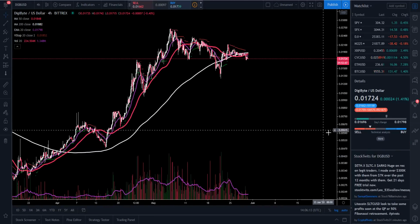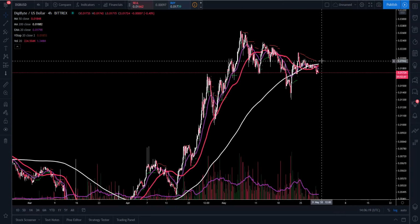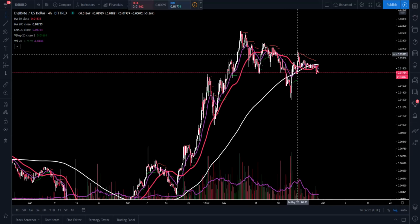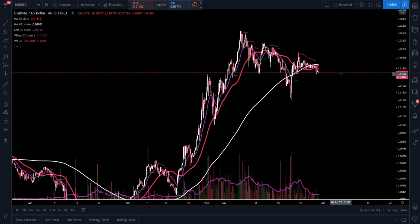So Digibyte now on the 4-hour time frame, guys, we have lost this 200 moving average. You can see we dropped down below it. We fought to get back up above it again, and then now we are falling again. And what's tough here is we have a pretty big gap.